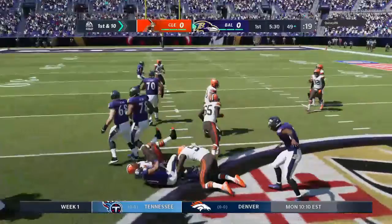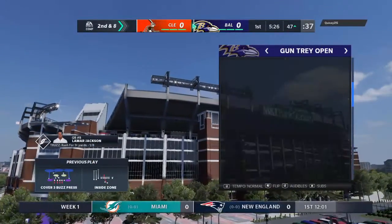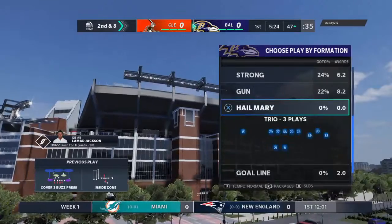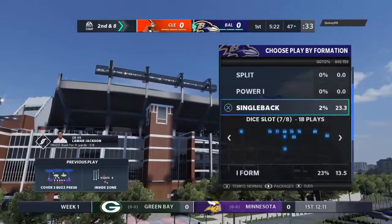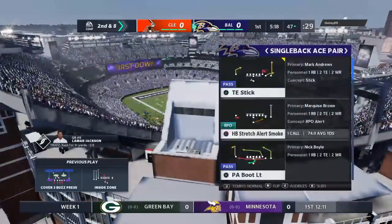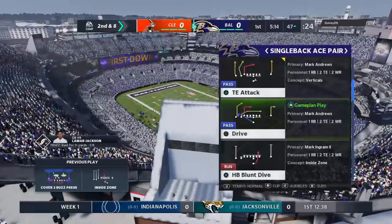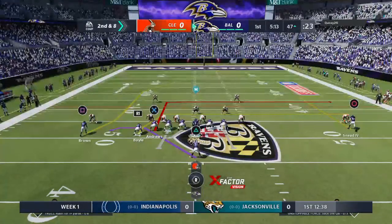But what else does he do? Protects himself by sliding and avoiding the big hit. Double plus, big-time play. Tackle made there by Myles Garrett. On the pickup, it's 2nd and 8.